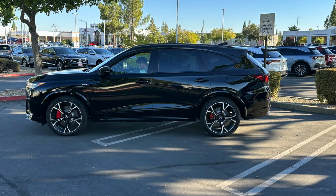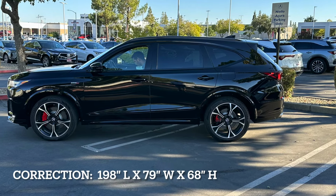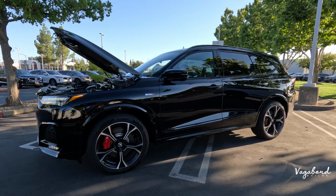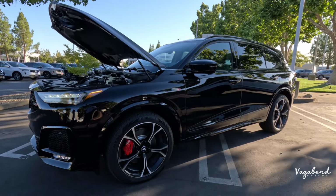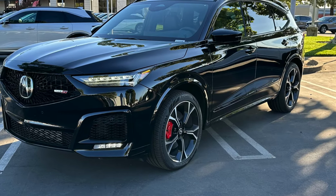Some dimensions, starting with length, 198 inches, 76 inches in width, 68 inches in height with a 113.8 inch wheelbase, and a ground clearance of 6.7 to 9.4 inches. The reason I mention that is because this actually has the adaptive air ride suspension, being the top trim of the Type S Advanced, okay?